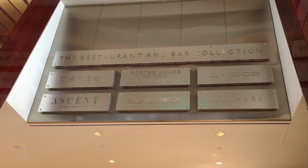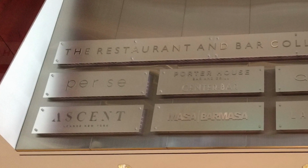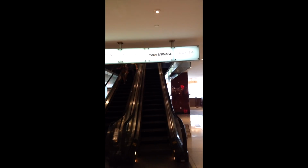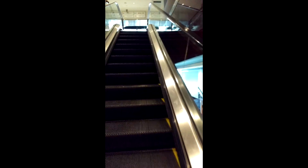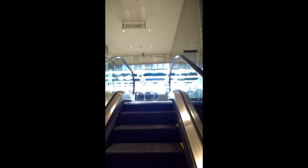So now that we're in the Shops building, as you can see, they have a collection of fine restaurants and bars. Of course, we'll be heading up to Per Se. So we're now on the 3rd floor of the Shops building, going on to the escalator towards the 4th floor where Per Se is located. And as we leisurely take the escalator up to the 4th floor, you'll be seeing a bar in front of us right now. Yep, there we go.